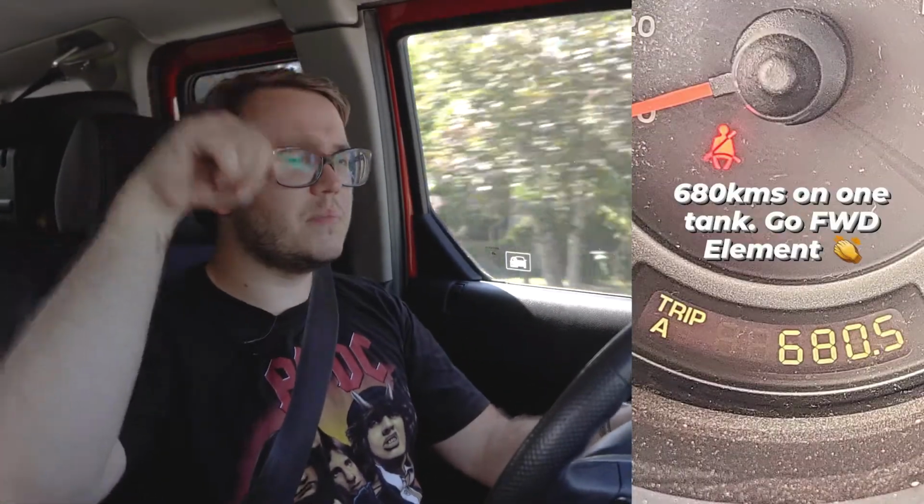The benefit of this being a front-wheel drive and not all-wheel drive is gas consumption. This thing took me, I believe I drove like 670 or 680 kilometers on one tank of gas, and that was incredible for a vehicle of this size. I took it on about a 2.5 hour trip one way, so about 5 to 5.5 hours of driving overall, and one tank. It makes all sorts of sounds on the highway.